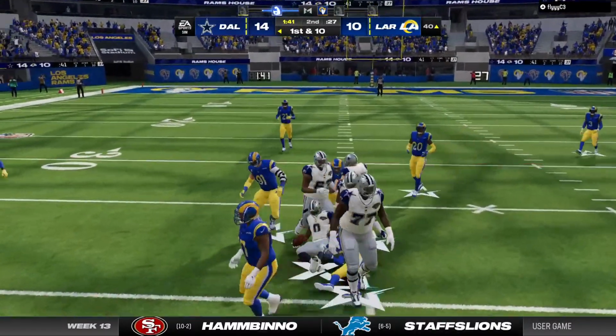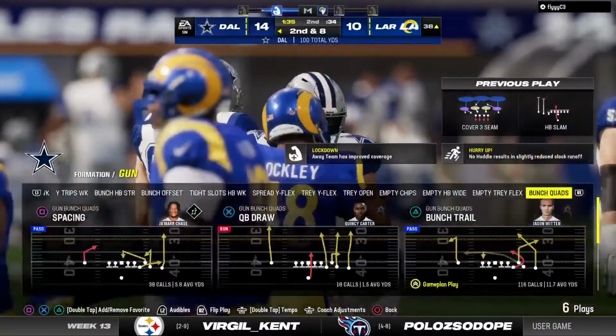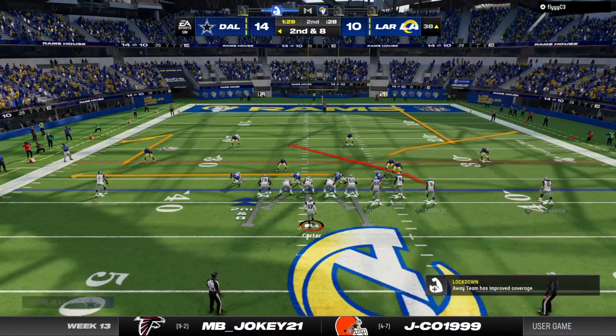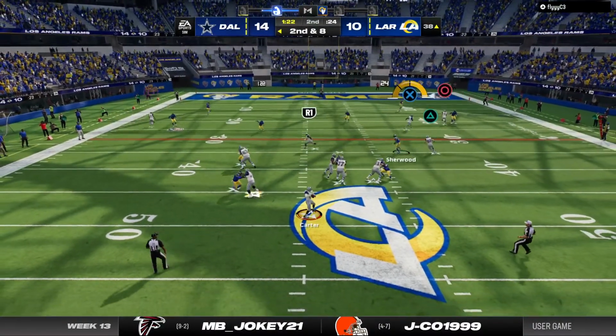Stevenson now on 1st and 10, and he can only manage to get a couple. 2nd and 8 coming up. Well, any lane that might have been open there was closed pretty quickly, and that was because the defensive front won that battle at the point of attack at the line of scrimmage. They used great leverage, held their spot, and stacked him up.